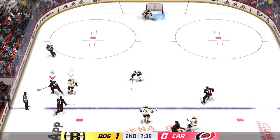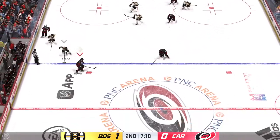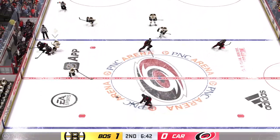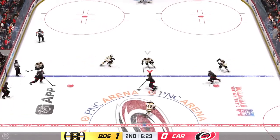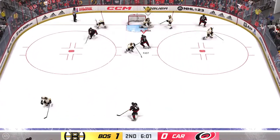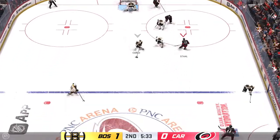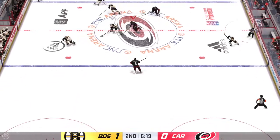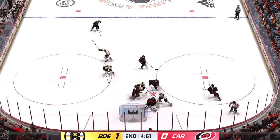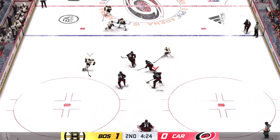Carolina's got possession at center. Here's a short pass to Slavin. Carolina's moving it into the offensive end. Centering pass in front. And he denies that. Great opportunity there. Quick feed to Carlo. Now he takes it over the line. Centering pass! And he shuts down a great scoring chance there. Moves it quickly over to Stahl.